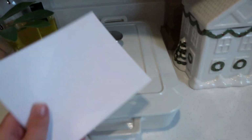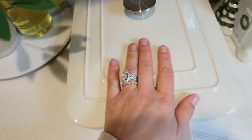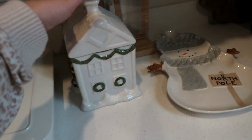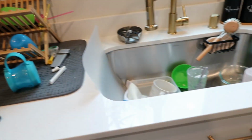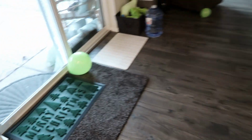We also got these over the weekend, which I'm kind of obsessed with. It's one of those Hearth and Hand casserole dishes. A Christmas cookie jar and Christmas plate, which are so cute. But we've got dishes in the sink. The little blue light is on there, meaning that it's clean and needs to get put away. We still have birthday balloons out everywhere. Boys everywhere.